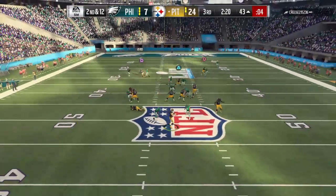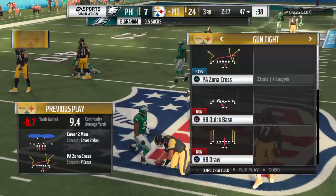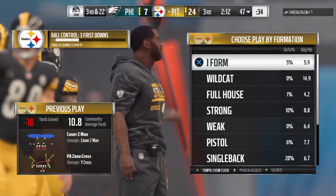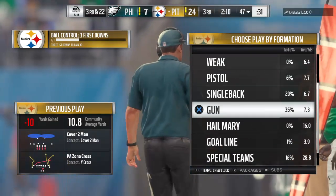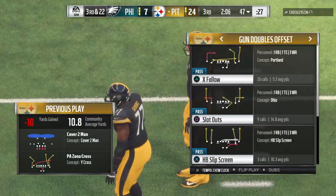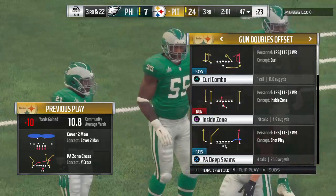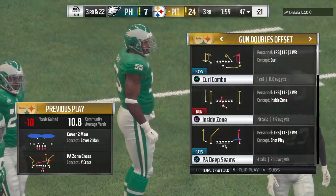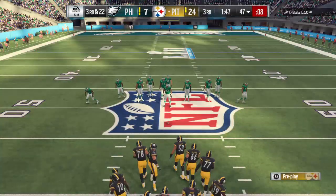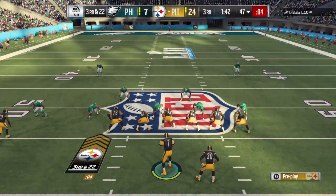Now Roethlisberger. And they're going to get him. He's taken down for a sack back at the 47-yard line. Brandon Graham in there to make the sack. He buries him for a loss of 10. So the sack, and now a 3rd and long situation for the Steelers and Ben Roethlisberger. Play clock winding down.